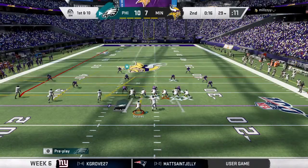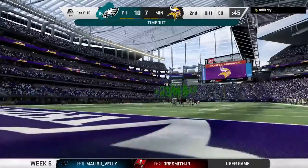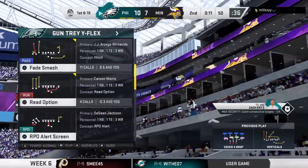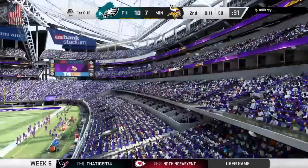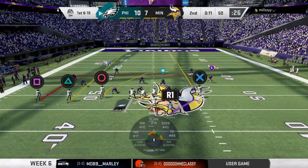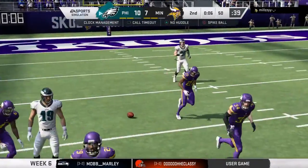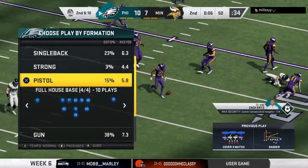So after the INT, here's Wentz. That's complete to Arcega-Whiteside. The Eagles going to take the first of their timeouts as they stop it with 11 seconds remaining in this first half. 1st down, Eagles. Wentz now 11 of 15 through the air. Here's 1st and 10. From midfield, here's Wentz. And that'll be incomplete with just 6 seconds left on the clock. J.J. Arcega-Whiteside, the intended receiver. And that'll bring up 2nd down.